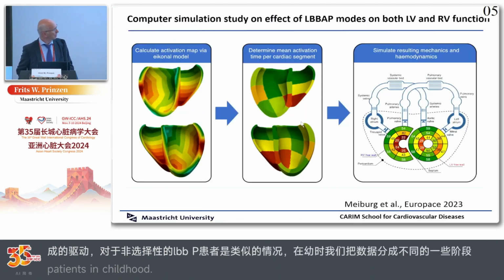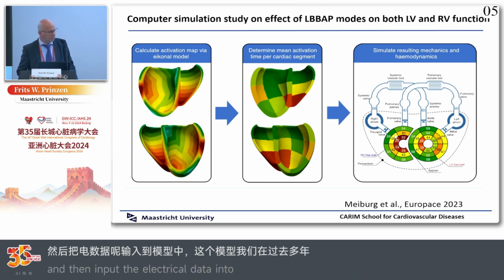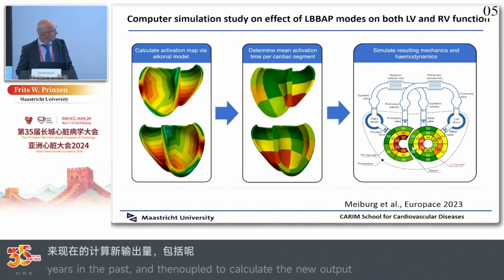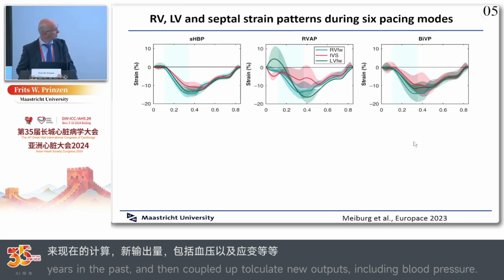And we use that data to bring it into segments, and in those segments we input the electrical data in a model which we have for many years coupled to the circulation, so we can calculate blood pressure, cardiac output. But I would like to go now into the strains in every one of these segments, where the electrical activation time is used as the start of contraction.